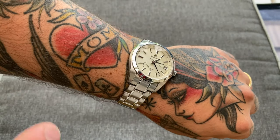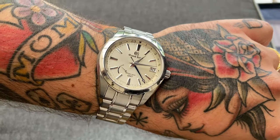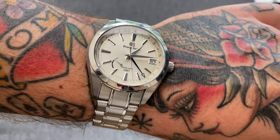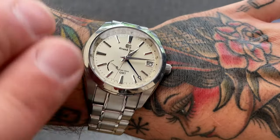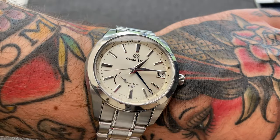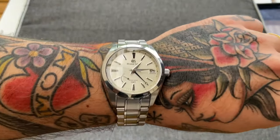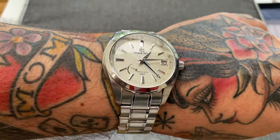The one thing that I would change on this watch that I really don't think is necessary, but a lot of Grand Seikos have it on there, is the power reserve marker. I really think it messes up the proportions of the dial, and I don't really see the use of it. Sure, it's cool to know how much power you have left, but aesthetically it does something with the dial that I really don't like. So if I could, I would remove it.